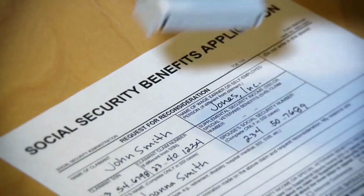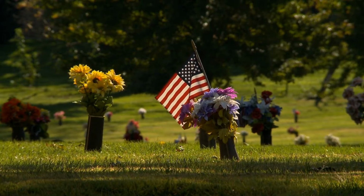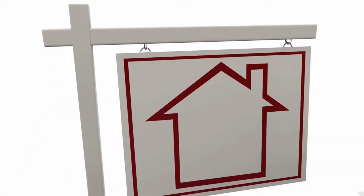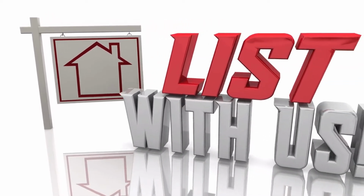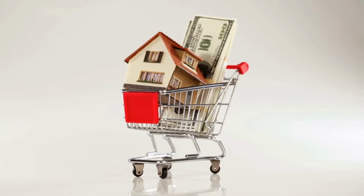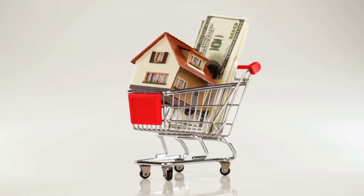Pre-need insurance. A contract with a funeral service provider is required for this type of insurance policy. The agreement includes specific products and services that you select through the funeral home. And the money is paid directly to the funeral home rather than to your designated beneficiary.